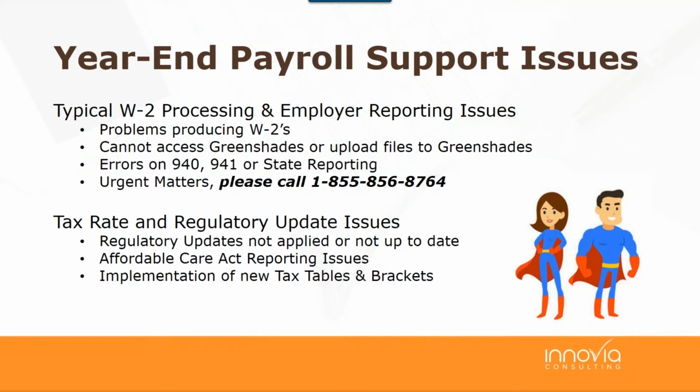Affordable Care Act reporting issues. At least up through this year, there have been minor changes in some of the things, so you've had to get those put in. I don't know if there will be any for this year, probably not, but I've not heard anything to say that there definitively will not be any changes. And then, of course, we always have to worry about the implementation of new tax tables and brackets. So you've got tax rates coming out not only for federal, but for all your state unemployment. Some states have workers' comp, things that have to be taken care of. So you always have your share of those issues too.